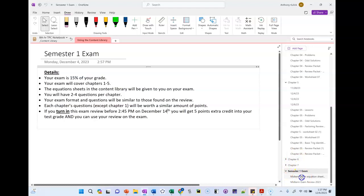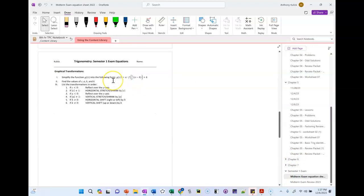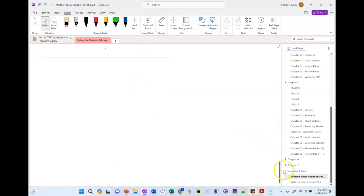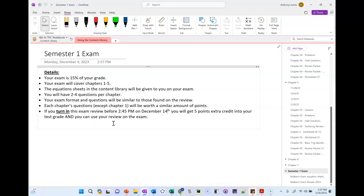So if you look in the content library, we got some equation sheets here, 4 pages of it. I'll give you all of that. You're going to get 2 to 4 questions per chapter, depending on the amount of work required to answer that question, or those questions, I should say.